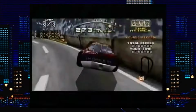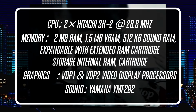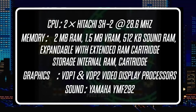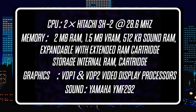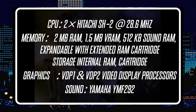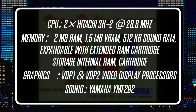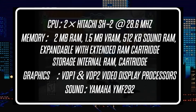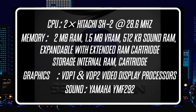So, first off, the Sega Saturn was an incredibly complex yet powerful piece of hardware. It featured two Hitachi SH2 chips, very similar to those in the Sega 32X add-on, although these were running at 28.6 MHz. Now the system had 2 MB of system RAM, 1.5 MB of VRAM, which was massive at the time, 512k of sound RAM, and the RAM was also expandable via the cartridge slot, as you would see with some of the releases by Capcom of their arcade fighters. Now there was some inbuilt storage as well, there was some save RAM built in, and you could also again add on to that with a cartridge.